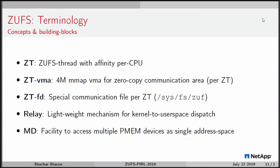We developed a mechanism which we call a relay. It's essentially a dual wait queue, in which the application arrives and is put into a wait queue, and then we wake up the relevant ZT on the other side. We'll go into details immediately. And we also provide what we call a PMM MD, a multi-device, the ability to take multiple PMM devices and map them into a single region.